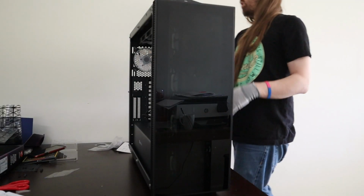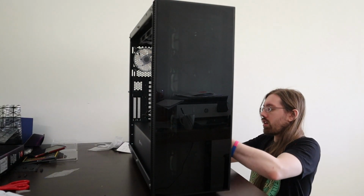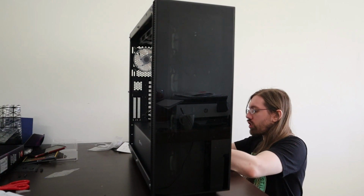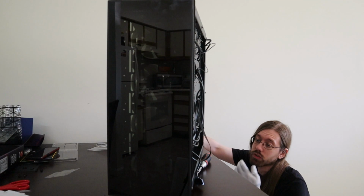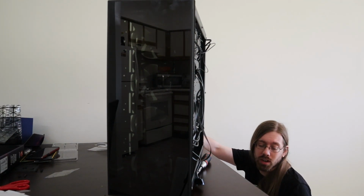I'm just unscrewing stuff. It's not that exciting, let's be honest. Power supply. In. And you know what? Let's just screw it in a while. Ugh, I don't want to do this part. It's just more wires. That's what I've already been doing. I don't want to do it.